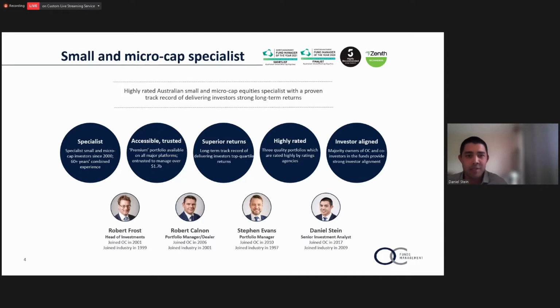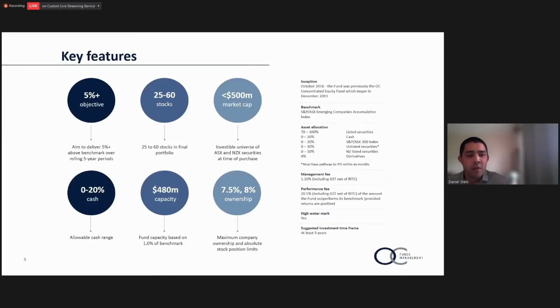In terms of micro caps, we define a micro cap as a company with a market cap below 500 mil at purchase. Our benchmark is the Emerging Companies Accumulation Index, and we're seeking to outperform that benchmark by 5% over a rolling 5-year period.